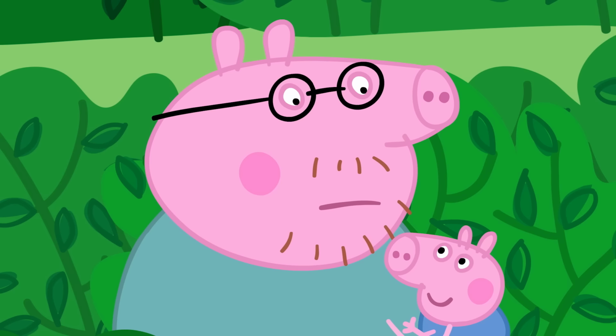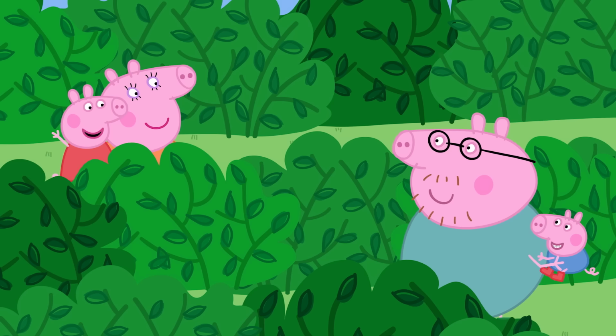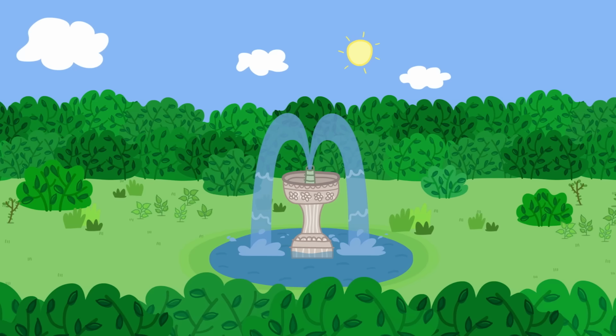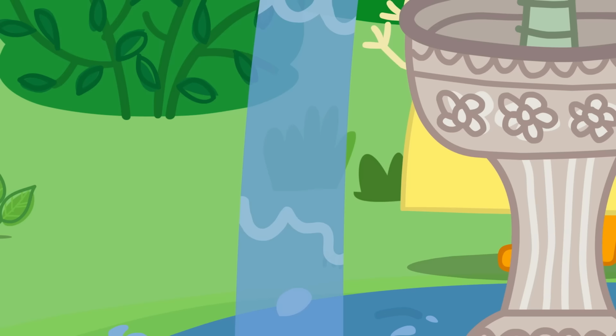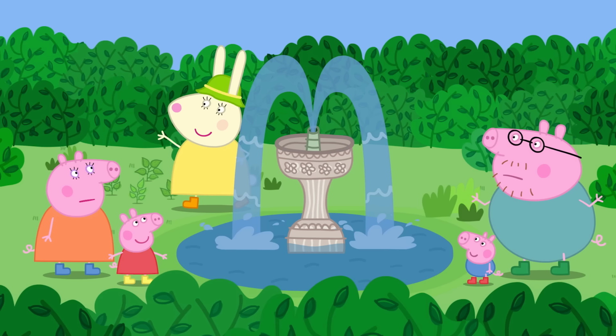Not to worry, George. We'll make it, as long as we don't give up. Oh, hello, George. The fountain is that way, by the big leafy flowers. Hooray! Off we go! Everyone has arrived at the center of the maze. Hooray! Well done! You finished the first bit of the maze very quickly. What's the second bit? Finding your way out, of course.